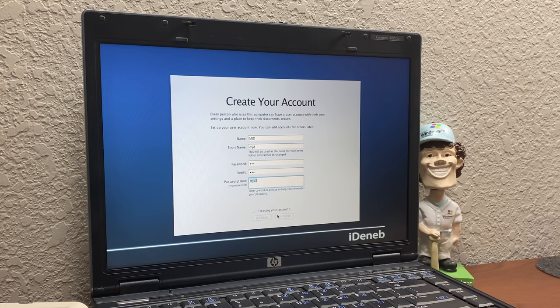But I think that this is a great stopping point for today's video because we successfully did what we set out to do. We installed macOS 10 Leopard on this non-Apple machine right here, and it works. It works totally fine, with the exception of it not having a network driver or sound driver installed currently. And that is something we could touch on in a follow-up video, perhaps.